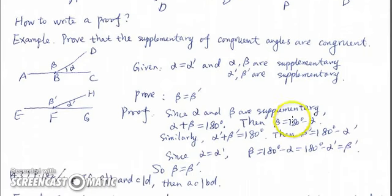Now, if we look at these two equations, we want to show beta is equal to beta prime. If we look at the right side, they're both equal to 180 minus something. The difference is one is alpha, the other is alpha prime. But we know at the beginning, that's given, alpha is equal to alpha prime. So that means 180 minus alpha is equal to 180 minus alpha prime, because alpha and alpha prime are equal. And of course, 180 minus alpha is beta, and 180 minus alpha prime is beta prime. So that means beta is equal to beta prime.